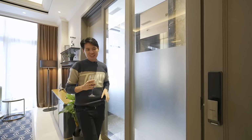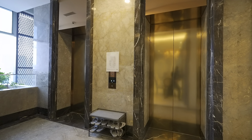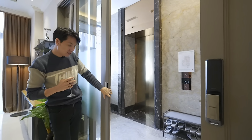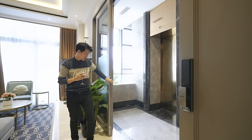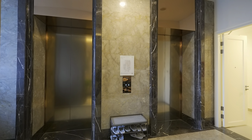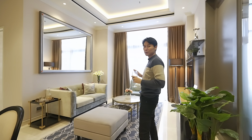This is where everything starts. As you can see, we drop off in this very beautiful luxury private lift with a design of marble everywhere. We also have this sliding door that can be opened very wide, so you have a very open and wide welcoming entrance for your guests. Let me close this door first, and we are going to talk about the formal living room.